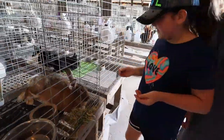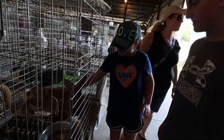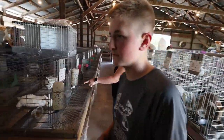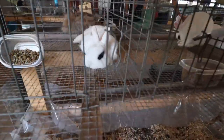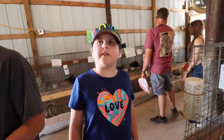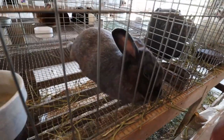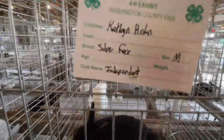All right, look at these guys. These are the bunnies. Oh, they're so soft. You guys need to look for a silver fox. A silver fox. It's a type of bunny. Look at that, those eyes. That's the one they were talking about. It looked like an eyeliner. Yeah, it does look like it has eyeliner. What did a silver fox look like? Oh, there you go. Silver fox right there. I guess they're a rare breed. There's another silver fox.